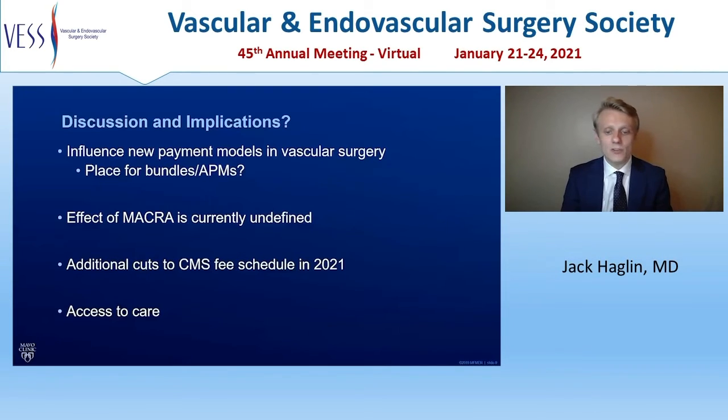Finally, access is an ever important discussion of today, so fair and adequate reimbursement is necessary to ensure continued access to quality care in vascular surgery, and future payment models will need to be mindful of this data in order to assure access to our patients. And this is especially true when considering the differences in reimbursement across specialties that we described in this study.